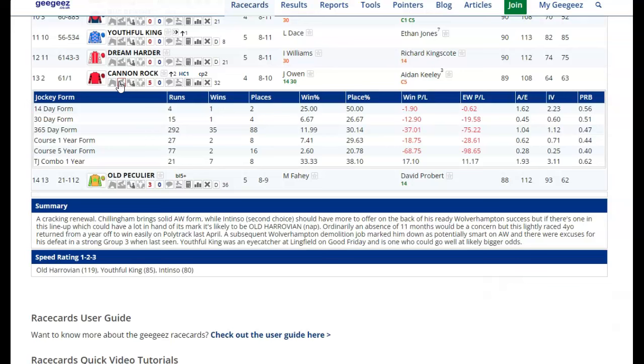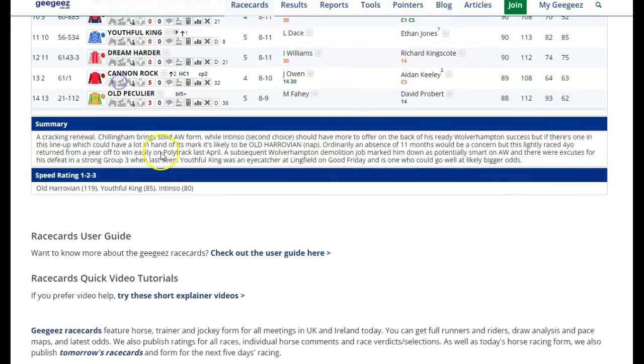He's up a couple of classes. He's making his handicap debut. Trainer jockey combo: James Owen, Aidan Keeley. Decent £3 claimer, but he's used him plenty. 7 from 21, 8 places. Have we missed the boat there? Hopefully not, while he's still got his claim. But that might be an interesting trainer jockey combo tonight to note also.